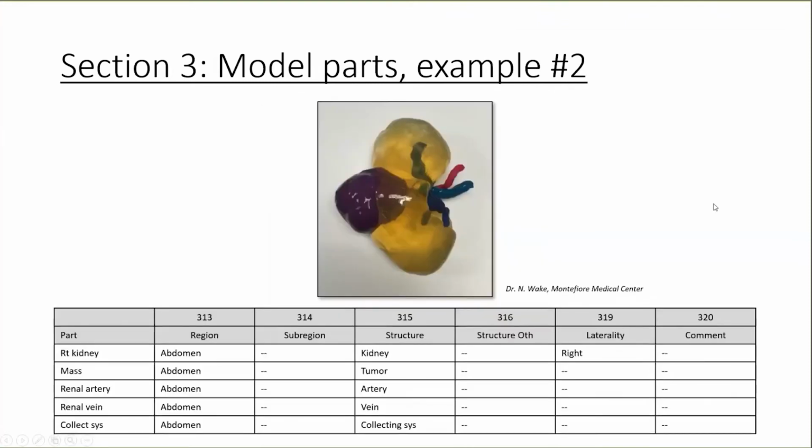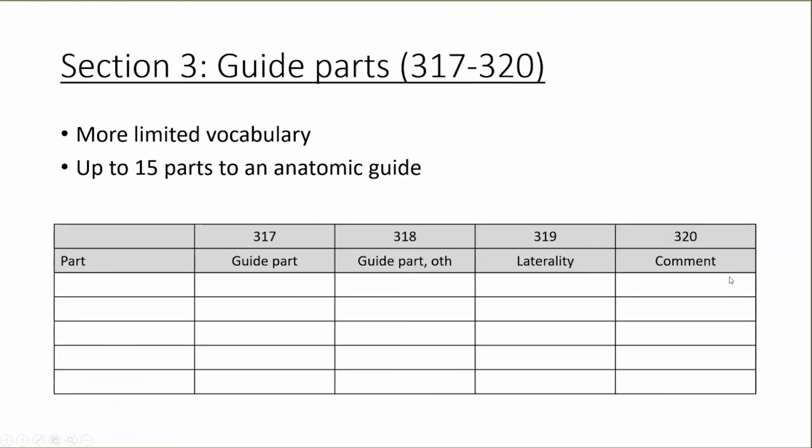All right, here's a beautiful model of a renal tumor from Dr. Wake, and this is a model with 5 parts. So this is the kidney, the renal mass, the renal artery, the renal vein, and the collecting system. And so correspondingly, there are 5 lines in this table and described in this way. All right, so those were anatomic models.